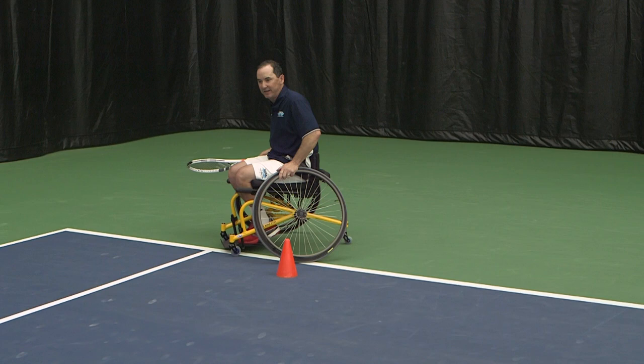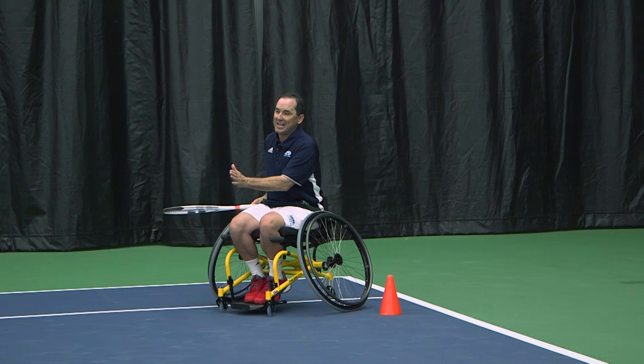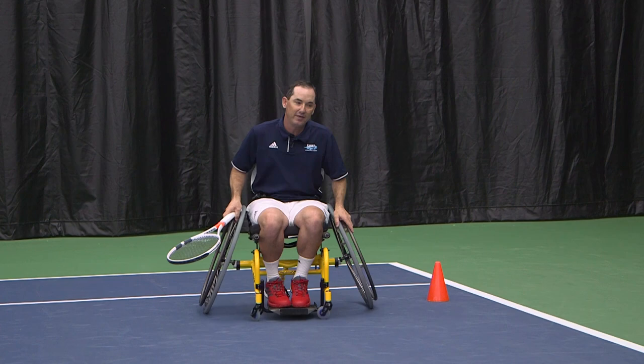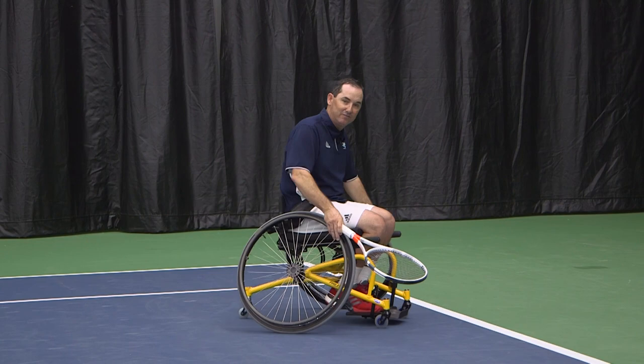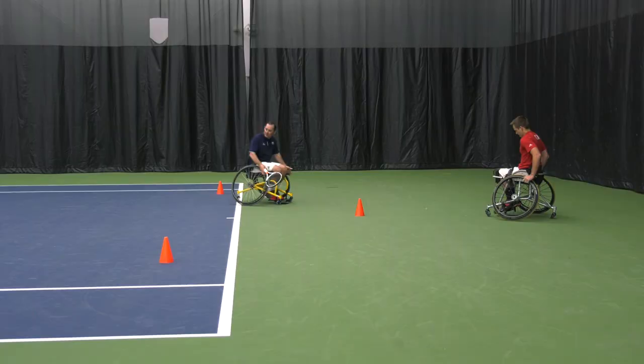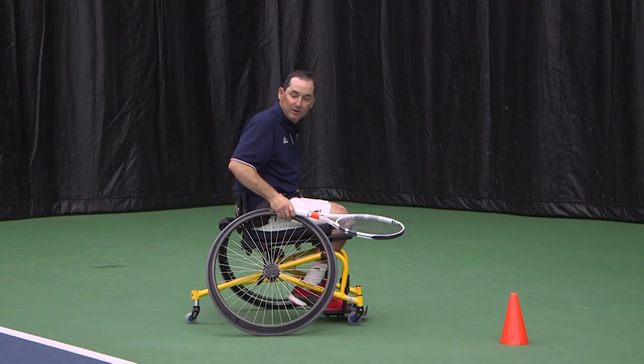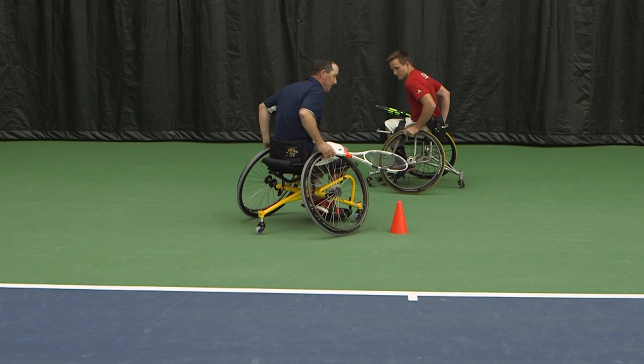At that point, I'll be turning around, turning into the court, so to speak, hence the name turning in, or inside turn. From there, I will recover to the center of the court. While I am recovering, again pushing evenly, I will be looking over my inside shoulder up court to see where the ball is coming from. It's at this point that I have to make a decision whether I'm going to continue to my right or go to my left, and we'll talk about that in a little bit. But that, pretty simply put, is an inside turn, and Chris will demonstrate now.